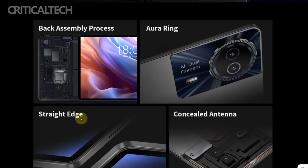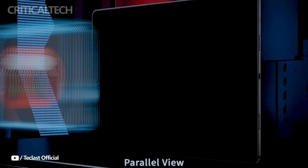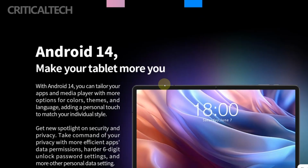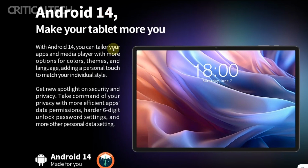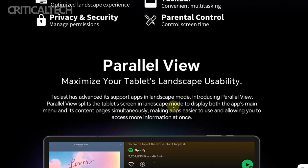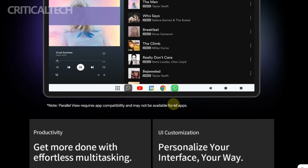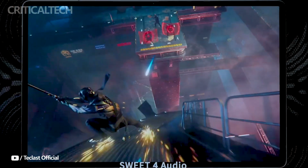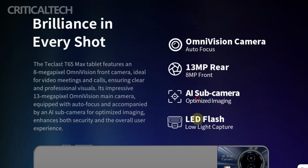Running on the latest Android 14 OS, the T65 Max provides a clean and intuitive interface with enhanced privacy features and customization possibilities. Teclast has optimized the user experience for landscape mode, enabling users to run certain apps in split-screen mode for enhanced productivity. In the camera department, the T65 Max sports a 13-megapixel rear camera with autofocus capabilities, accompanied by an 8-megapixel front camera for video calls.